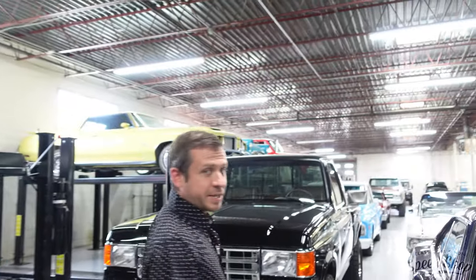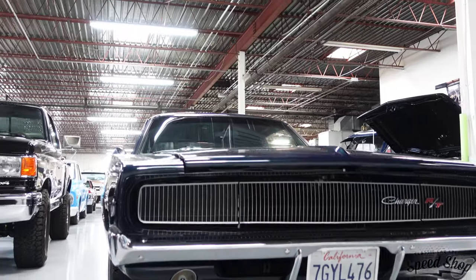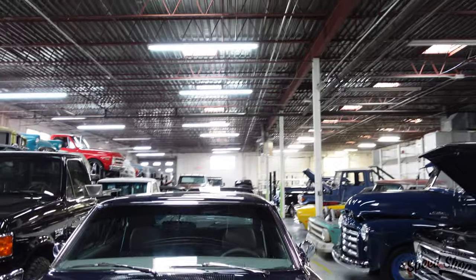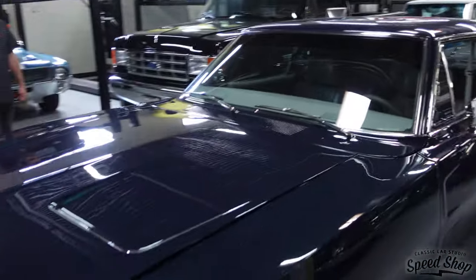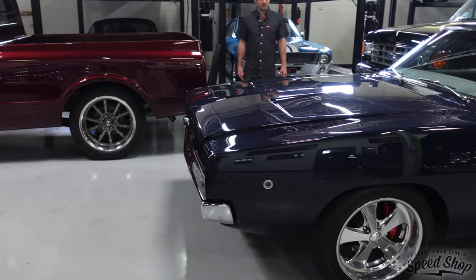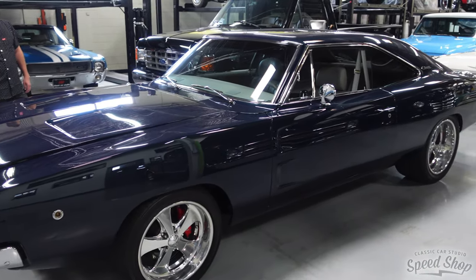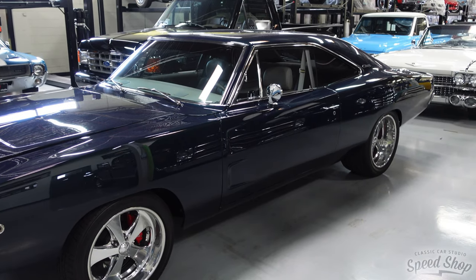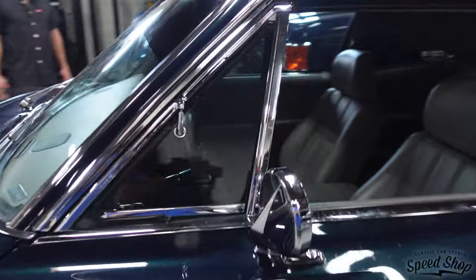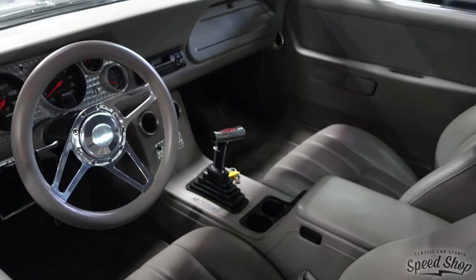Got a Charger that just came in, built probably 15 years ago. Still really, really nice. We're going to be doing some work on it for the customer. Nice custom paint and bodywork, still excellent. So thinking about doing a color change for them, new interior, clean up the engine compartment a little bit, modernize it. But again, a really well-built car that's held up. He just wants to change things around a little bit.